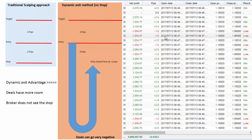So that's how clever this algorithm is. It allows deals to have a lot of room and go much more negative than the eventual stop out position recorded on the statement. So in fact, deals are closed after they have gone a lot more negative than is shown on the statement.